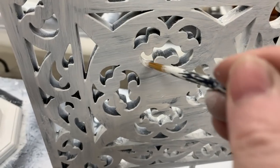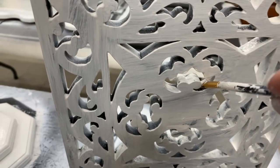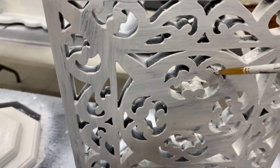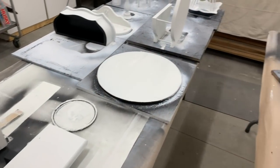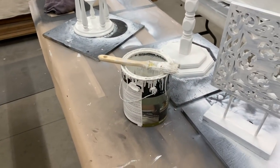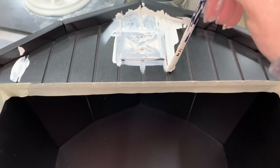But unfortunately I ran out of my white spray paint, so when I went to flip this over, I did have to take a detail brush and go in and get all those little holes. Now I have most of my items that I want painted white, you know, you have to flip-flop in this angle, that angle.